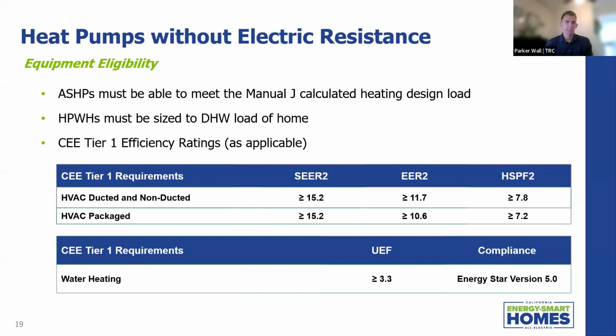Heat pump water heaters must be sized to the domestic hot water load of the home, and these pieces of equipment must meet the CEE Tier 1 efficiency ratings when applicable. So they must meet the SEER2, EER2, and HSPF2, and then the UEF for water heating.